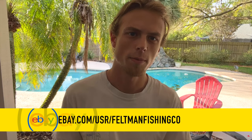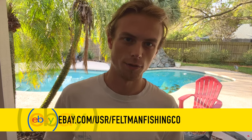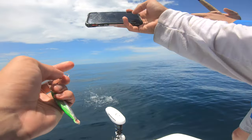Horse them in! It goes about a gram per foot of water depth that you're fishing in. That's a decent rule to go by. It really just depends on the fish you're going after and the current as well. Oh, I have a tail hook, that's why. Keep them in the water for a second? I'm gonna film this.